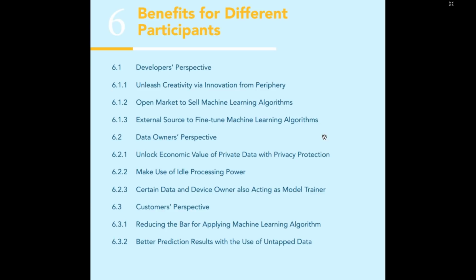Developers have a perspective. It unleashes creativity via innovation from the periphery, meaning everybody can get involved. Open market will be available to sell your machine learning algorithms. There will be external source to fine-tune machine learning algorithms as well. They will have a data owner's perspective as well. They can unlock the economic value of private data with privacy protection. You know, your privacy is not going to be compromised. They will make use of idle processing power. Certain data and device owner will also act as a model trainer as well, as we mentioned before.